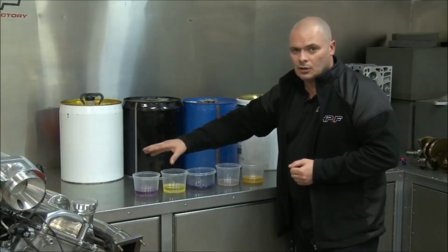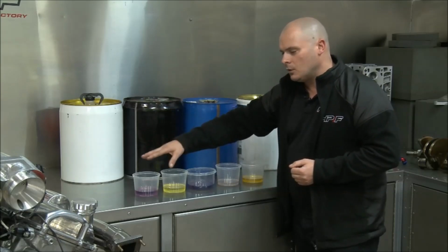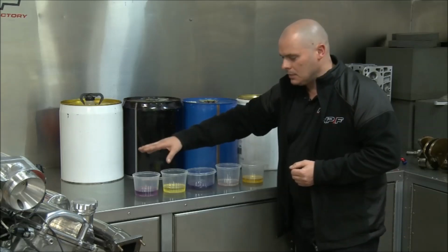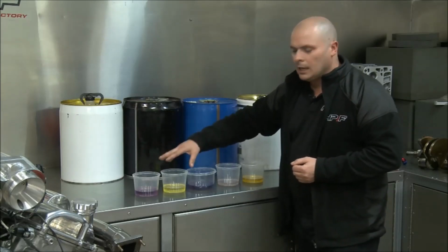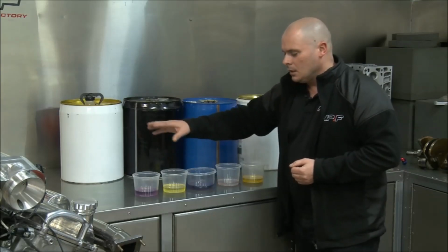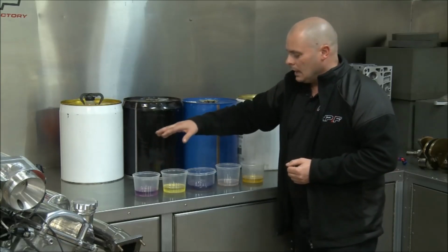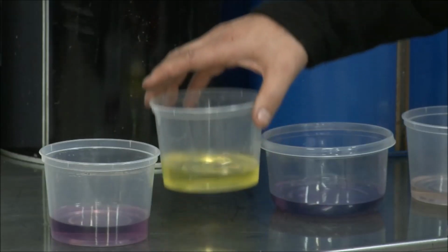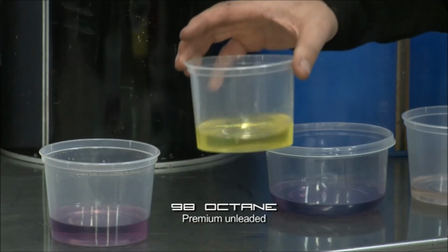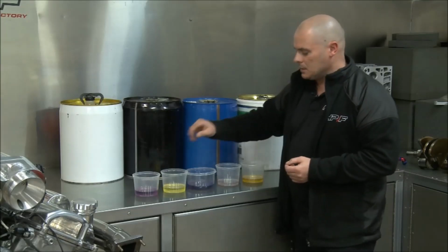That basically determines, the number 91 determines the ability for that fuel to resist knock. And 91 obviously has the least amount of ability to resist knock, 98 has more ability. So in basic terms, that means that 91 is going to see detonation in an engine before 98 will. You can see the 98 octane fuel is a nice yellow colour. We certainly recommend our customers run 98 because, from a performance point of view, you're always going to get a much better result.